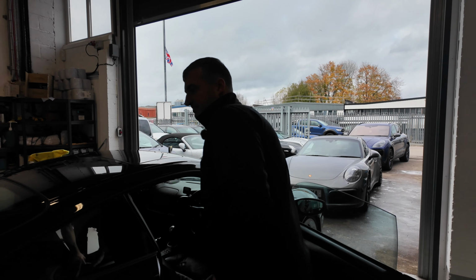Sam's 991 Turbo, Gen 2 Turbo with the failure. We're just doing a bit of finalisation on the mapping. It's all up and running now. Just had it MOT'd yesterday and done a few data logs, and I'm just dialing in the map on that one. So hopefully we'll get this back to Sam.